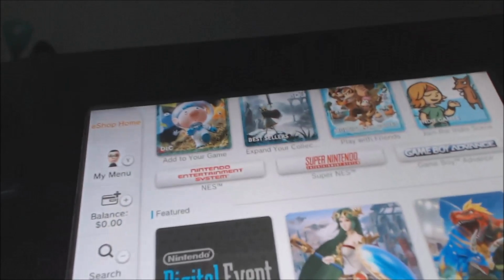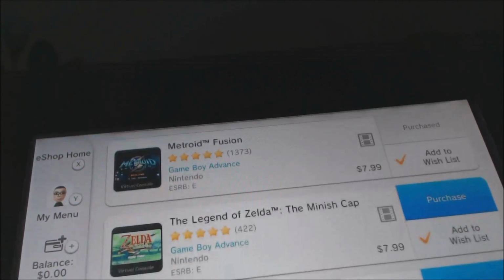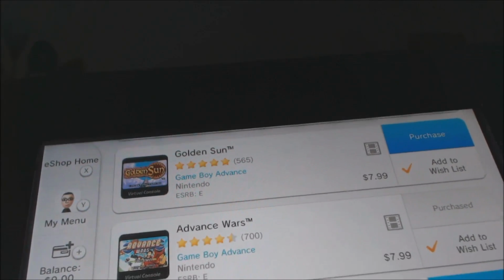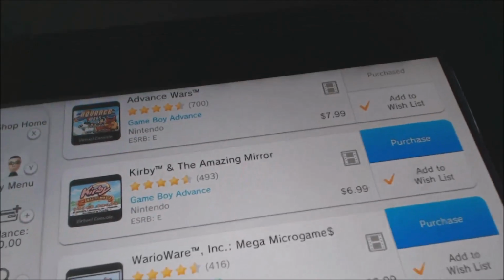And you've got quick buttons to each of your virtual console systems. So if you wanted a Game Boy Advance game, you can click Game Boy Advance, and it pulls up a quick list of the Game Boy Advance games that are available for you to purchase. And you can add them to your wish list if you want to keep track of them for later, or if you just want to go ahead and make a purchase.